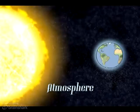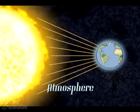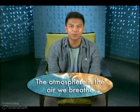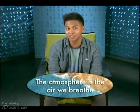The atmosphere is a spherical envelope of gas that surrounds the Earth. It's sort of like a shield because it protects us Earthlings from the sun's harmful rays. At the same time, it allows enough solar energy to come through to warm our planet. Not to mention, the atmosphere is the air we breathe. It provides us Earthlings with the oxygen we need to live.